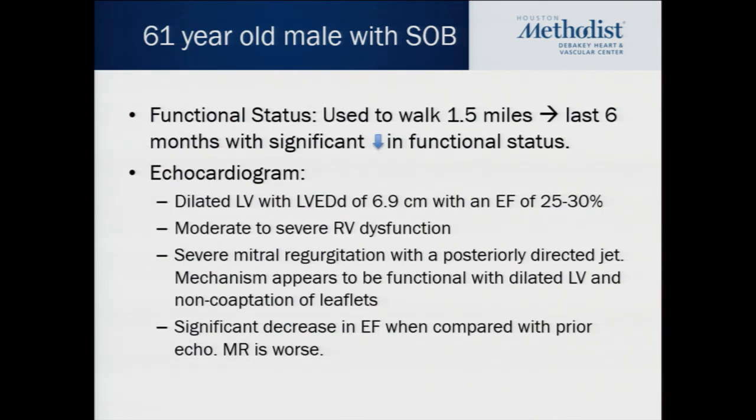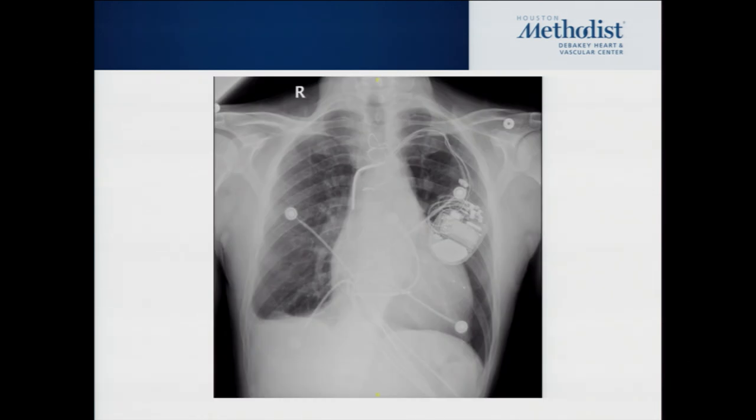As I said, he used to walk 1.5 miles, but for the last 6 months his functional status has been getting worse. Of note on the echocardiogram, which I'll show in pictures, his ventricle was dilated at 6.9 centimeters and he had moderate RV dysfunction. This is the x-ray, which shows some congestion, and it's important to note that he has the BiV ICD.